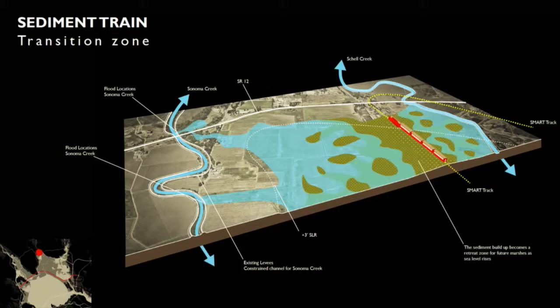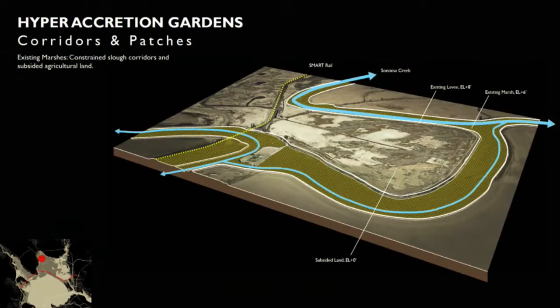And over time, the low-lying subsided lands can actually receive floodwater laden, eager to release the sediment and debris. And now the vital rail corridor is protected while it's helping establish and accumulate marshes at its base. Hyperaccretion garden is another room for the river strategy, actually a room for the slough strategy, intended to stage marsh expansion into heavily subsided lands at the edges, often 7 to 8 feet lower than the sloughs.